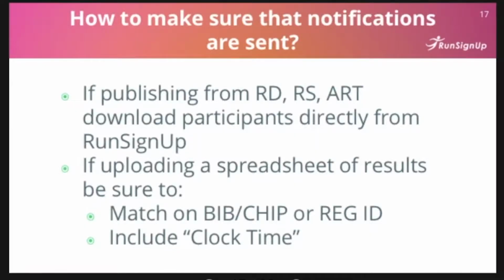If you are uploading a spreadsheet of results and not posting results through an integration process, you need to select how you're going to match to your registrations. Either you can match on a bib number, chip number, or the registration ID in your spreadsheet. What that means is, as you're uploading the result data, you need to tell it that you want to match it on the bib number.